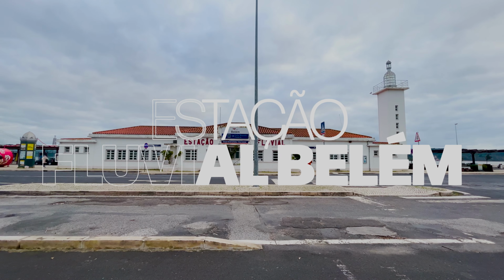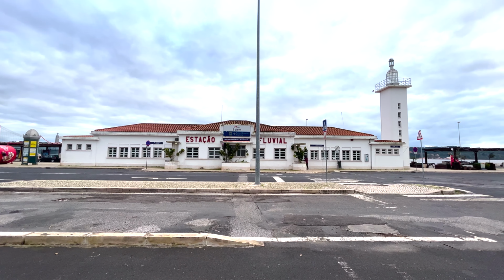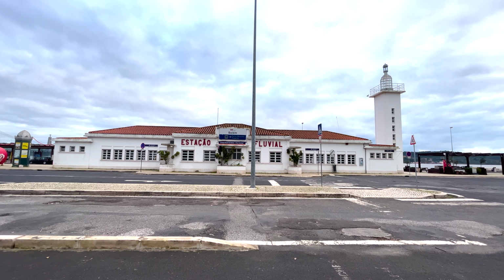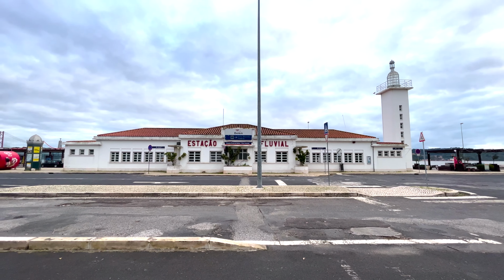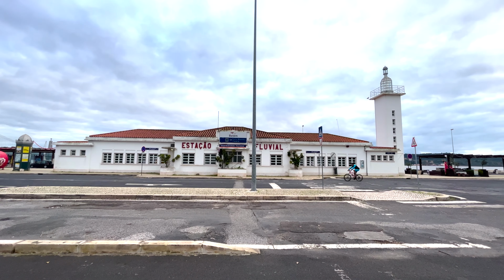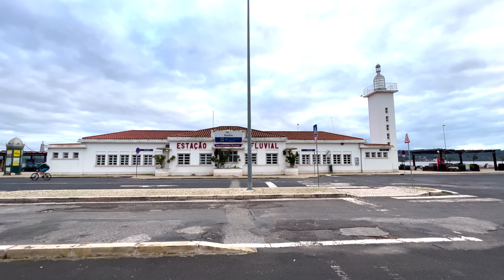So this is the Belém ferry terminal, and it takes you to the other side of the river, and it's a good way to see Lisbon from an outside perspective, and it's fairly cheap, or really cheap. It's about €2.50 or €3 for one trip across the river. So round trip about €6.